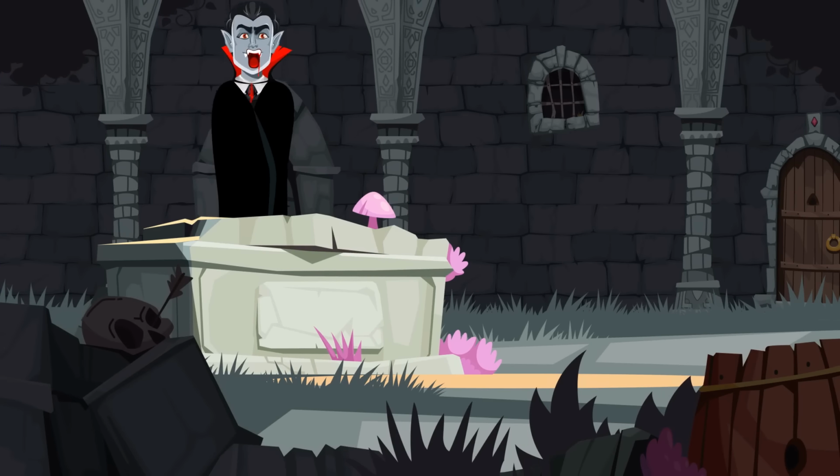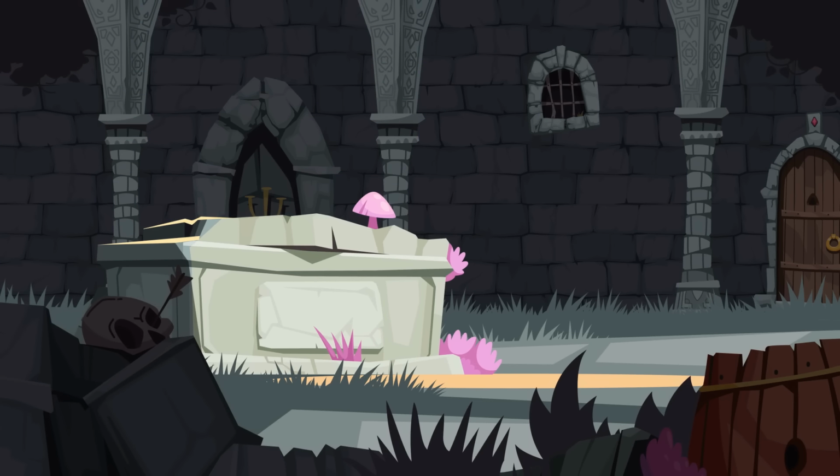Ashley should choose the second path. Vampires only hunt at night.